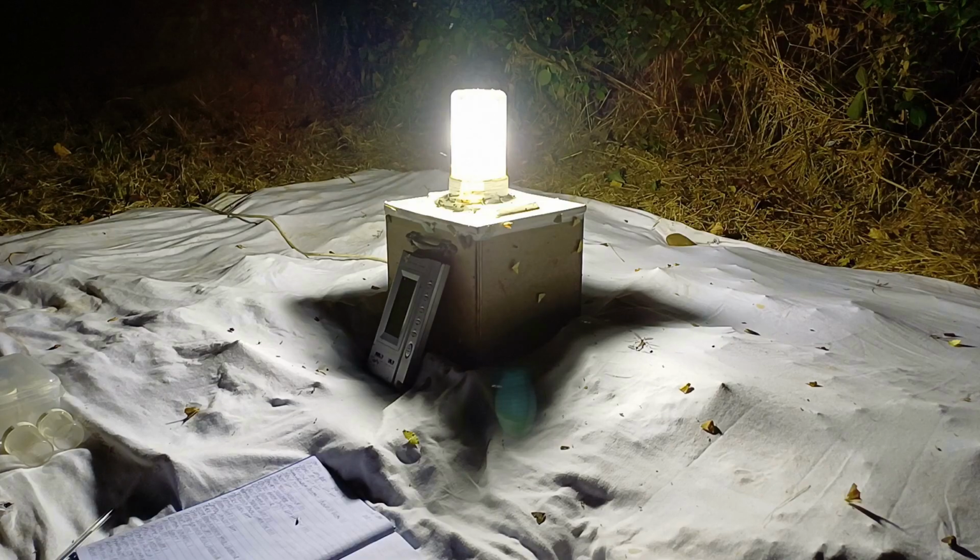The number of moths coming in has dropped considerably. I don't know what time it is. I haven't got a clue as to the time. It's probably later than I imagine it to be, but I've no immediate plans to up and leave.